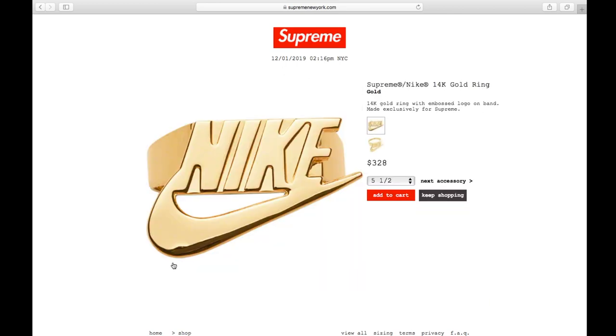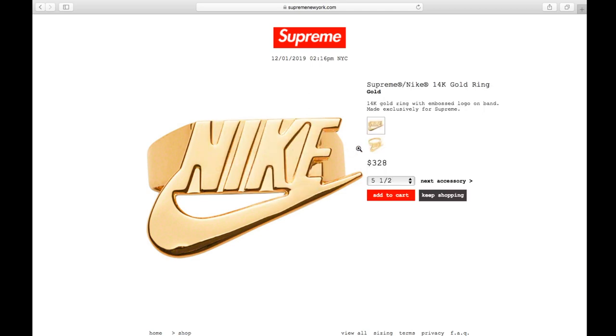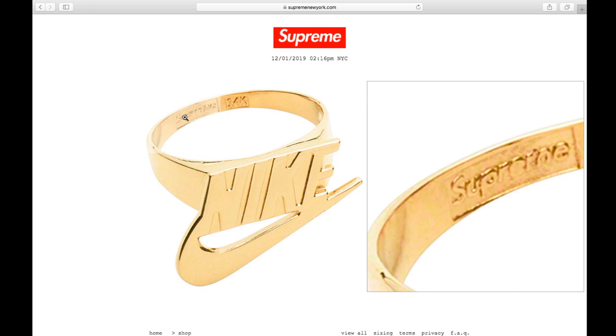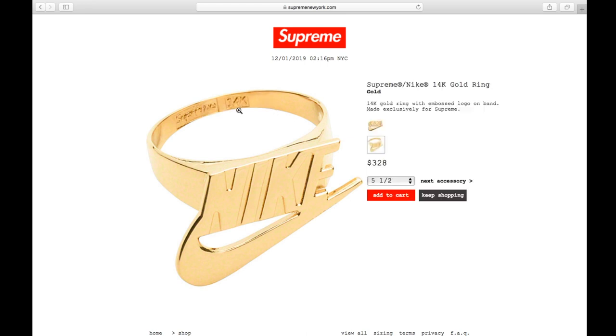This one's the Supreme Nike 14K gold ring, gold color. Retails $328. Right now you have a 5.5, 7, and size 9. It's a 14K gold ring with the embossed logo on hand, made exclusive for Supreme. And inside the ring you got the Supreme box logo right there, and it shows 14K gold.